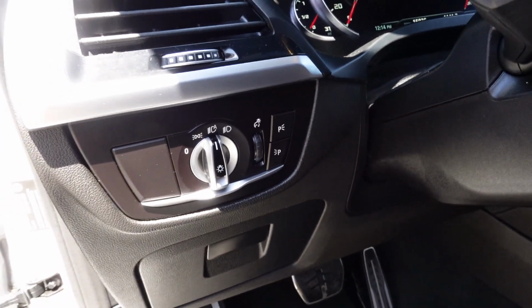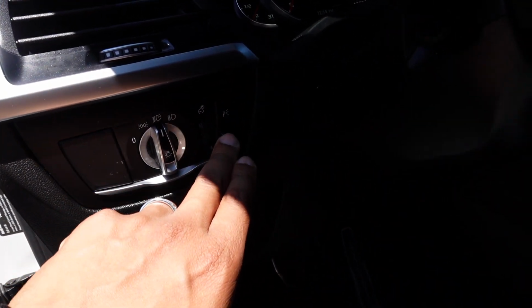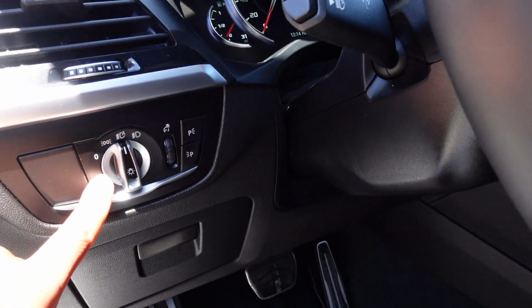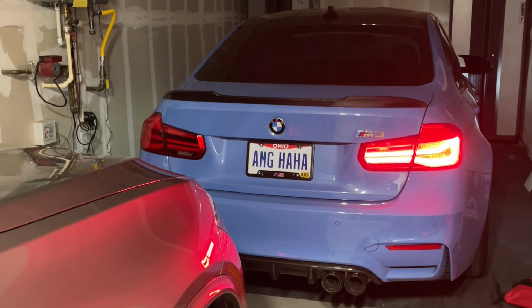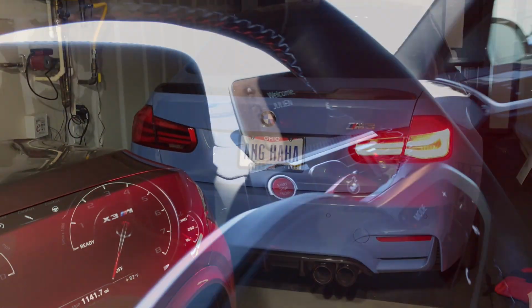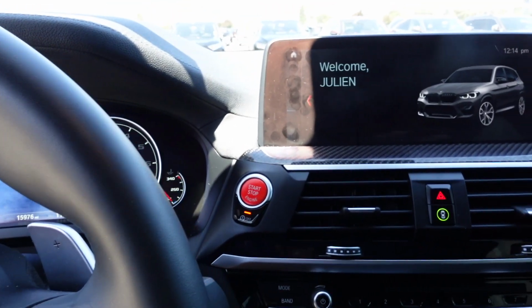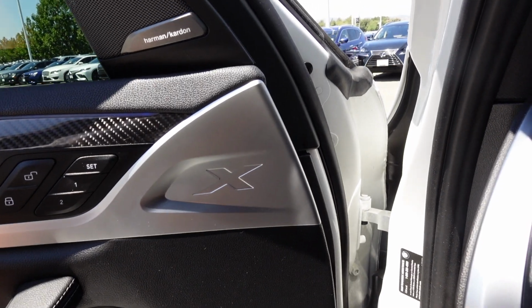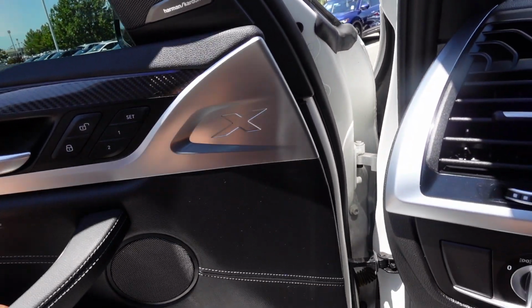I think there's an upgrade in here where you get a little more bolstering. The light control is a little bit different. Your roadside markers are actually here instead of using the turn stalk where you can activate the roadside markers. Got the Harman Kardon sound system. See this aluminum trim coming across.